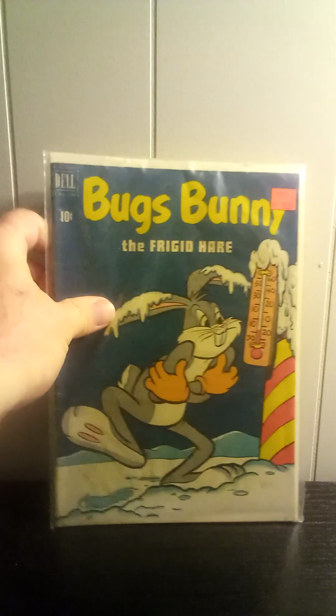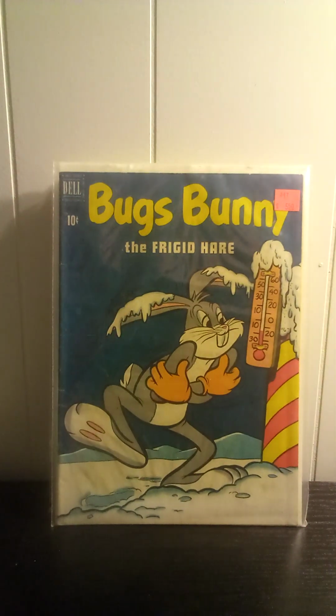Got this Dell Four Color, number 347. This is from the early 50s. It's got a couple of spine ticks, but to be as old as it is and for $1, hey.